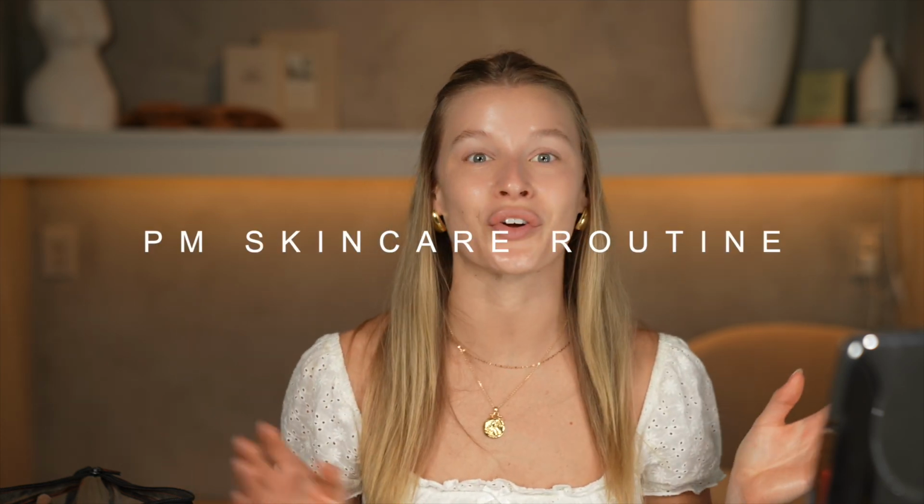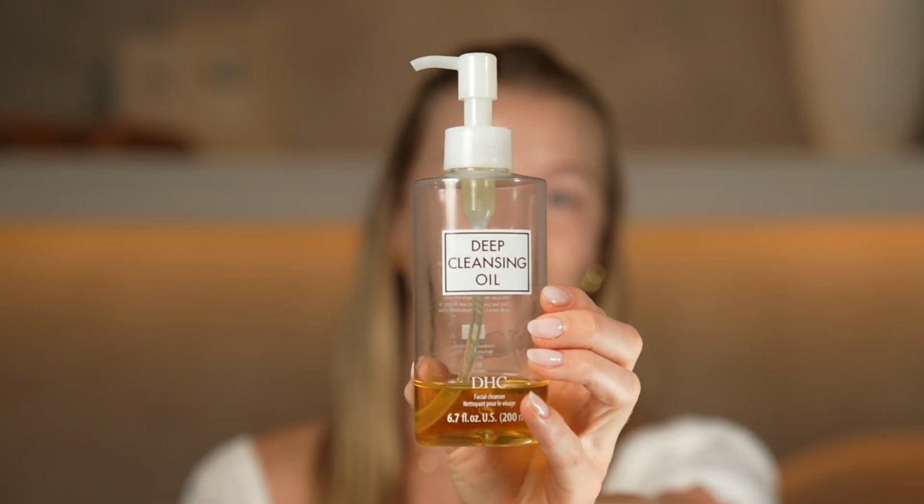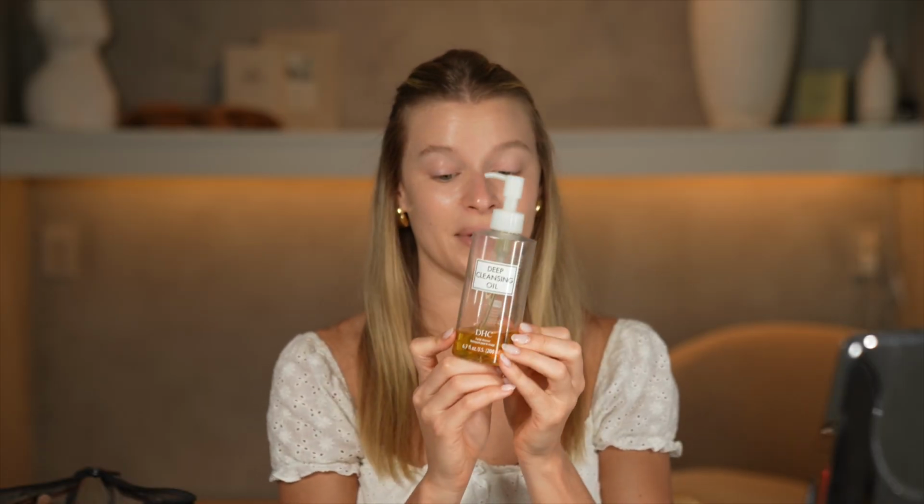So let's say you had a crazy day, you're wearing a ton of makeup. For me, for modeling, I definitely need to remove everything, but I want to do it as gently as possible. This is a deep cleansing oil I actually get from Amazon. I think it's like $12, something like that. It's lasted me a long time, and I use this religiously every night to remove my makeup. I use one pump or even half a pump, and it doesn't burn my eyes at all.